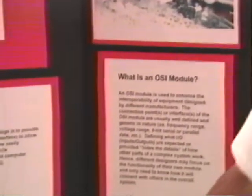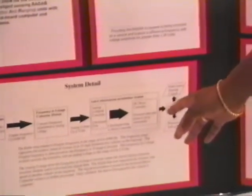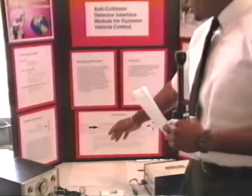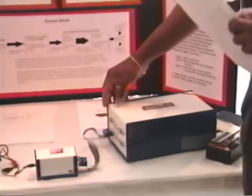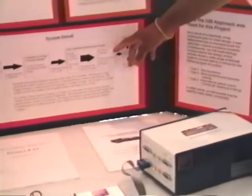So basically what we did with this project is we designed an interface with an open system interface module approach, whereas it would simply form an interface between a Doppler radar unit, our system, and any auto manufacturer's automobile. And basically what goes on here is that the Doppler radar unit emits a frequency, a Doppler frequency shift that represents the closing speed of 2 vehicles. That difference frequency is fed to our frequency to voltage converter here. It is converted to a 0 to 5 volt voltage, which now represents that same speed. After it's converted to an analog voltage, it's then digitized through this 8-bit analog to digital converter, and then fed to an internal PIC microcontroller.